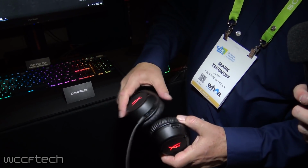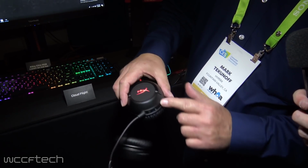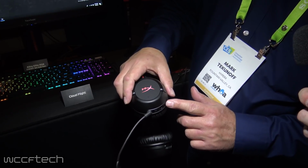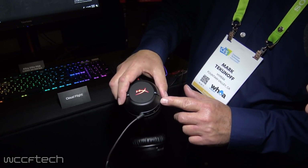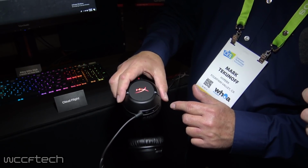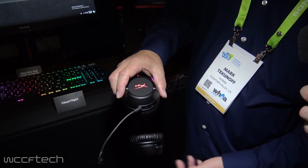If you look at the base, volume control is here at the bottom. You can control the lighting using this button here. So the lighting at 30 hours is if the light is off, LED is off. If the LED is full on, it is at 13 hours. And if it's in breathing mode, it's at 18 hours. Okay. So a full 30 hours if you turn it off and run it along a playtime.